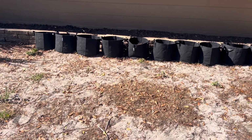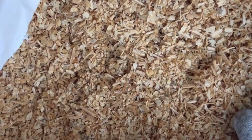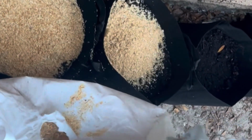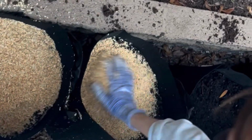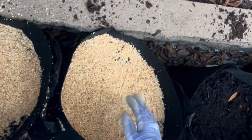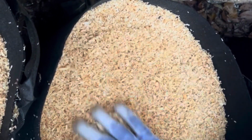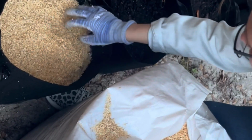So here's the mulch I use. It's fine wood shavings. It's a type of animal bedding that you can find at your Tractor Supply. I actually got this one at Lowe's, and it works really, really well to hold on to the moisture. So to help keep the bags from drying out, we put this on the top of it. As we water, it will hold that water in the bags much longer than just having the soil. We want to prevent the soil from drying out and cracking.